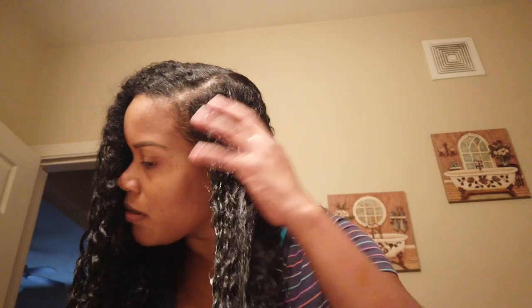So I'm going to take the conditioner, put it in my hand. I use this generously, and I just work it all in throughout my hair.